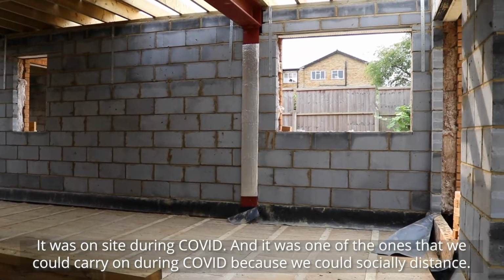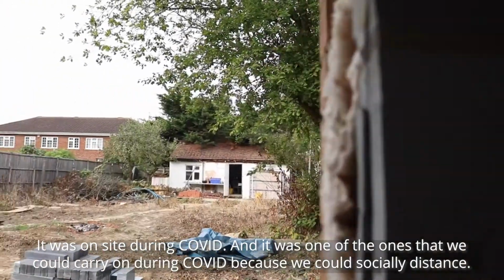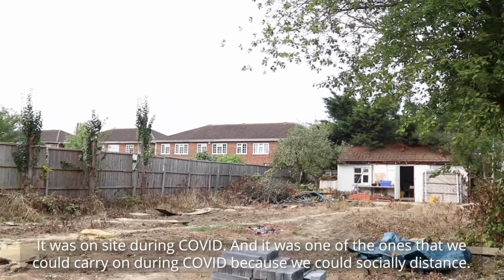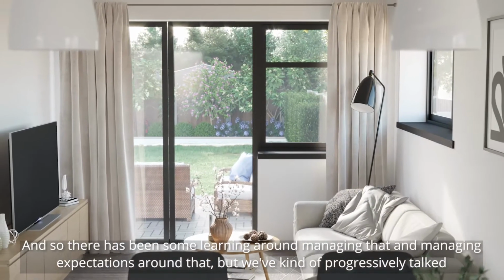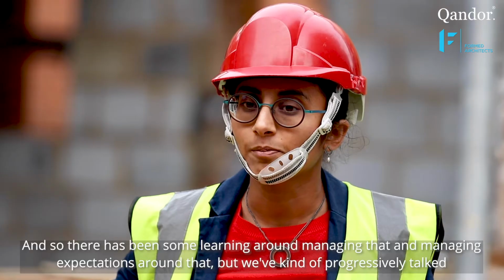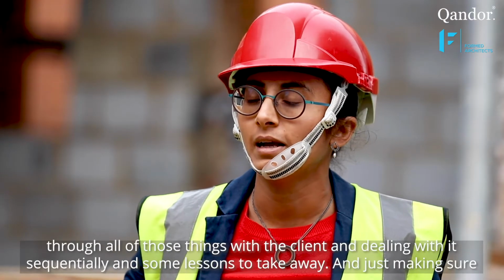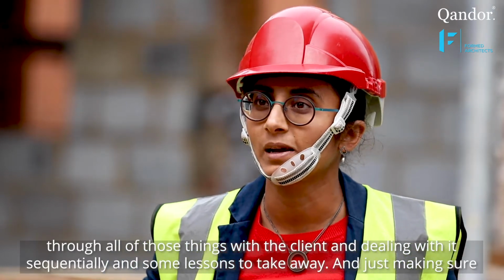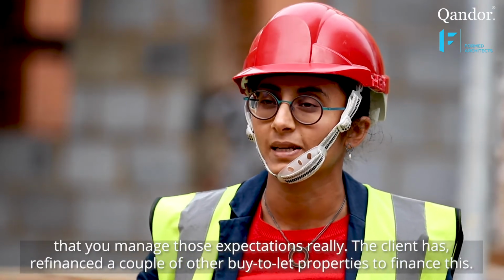It was on site during COVID, and it was one of the ones that we could carry on during COVID because we could socially distance. So there have been some learnings around managing that and managing expectations. We've progressively talked through all of those things with the client and dealt with it sequentially. I think that's a lesson to take away: just making sure that you manage those expectations, really.